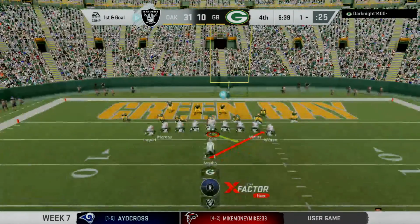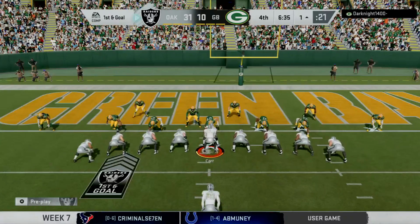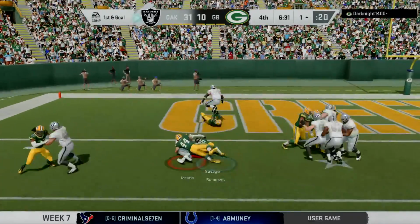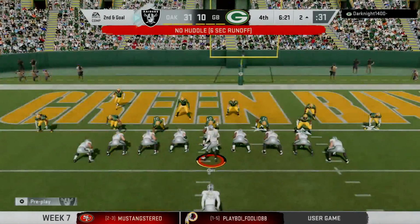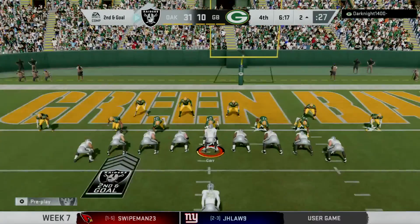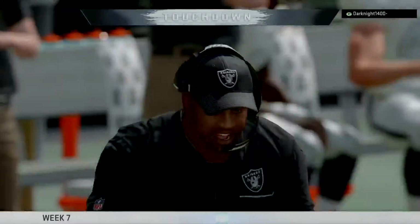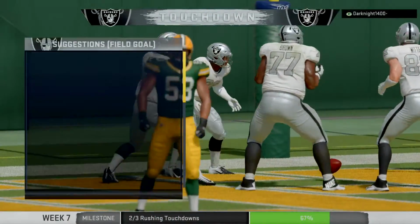They come out with 1 back and 3 tight ends. They'll run it with Jacobs. Nothing doing there. They're going to wind up holding him at the 2. No gain there, and it's going to set up 2nd and goal. They'll try to run this one in. And he's over the line and in for a Raider touchdown.